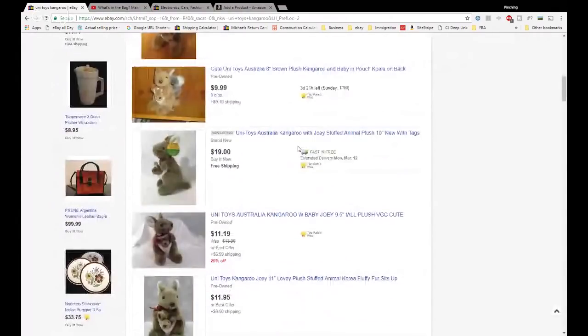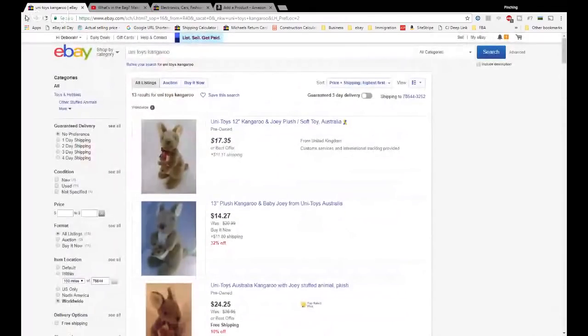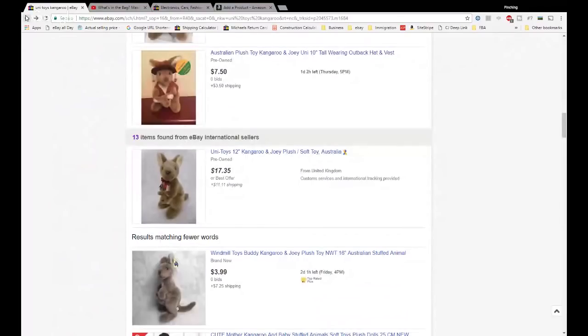So here's some at the international. Okay, so I can go ahead and list him since he's different and he has a little koala on him. That's another keyword for me. I'm going to go ahead and list him. I'll put him for $14.95 free shipping, and we'll see. He's really good quality made, though. Like, the stuffing is really firm.